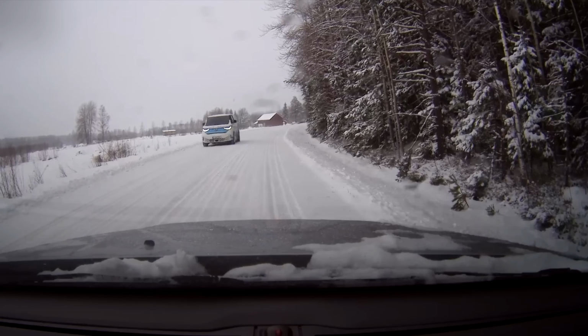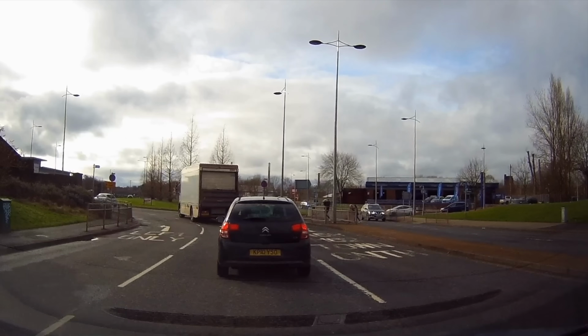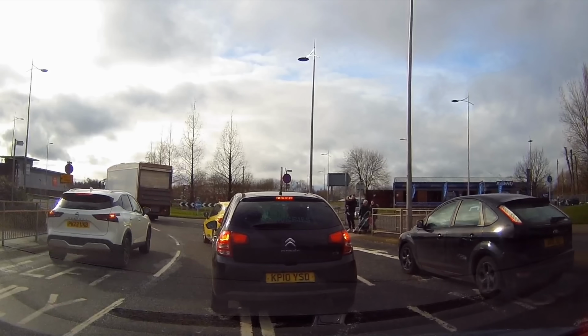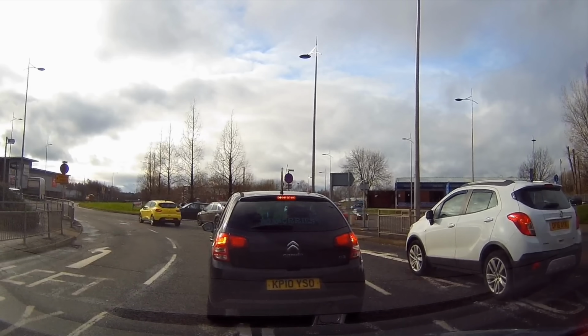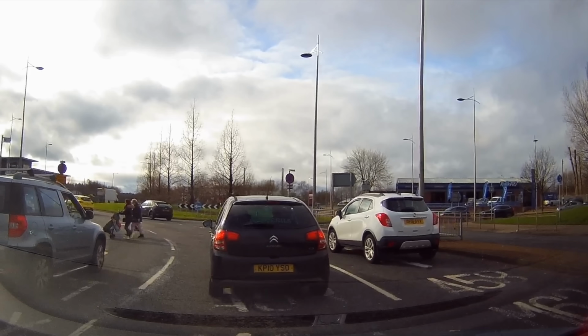The oncoming vehicle also did a great job. If it's safe to do so, motorists should give up priority and allow pedestrians to use the space at entrances and exits to junctions. This is another DVSA debacle, just like the hazard perception test. But it was nice here to see the majority of the drivers playing ball.